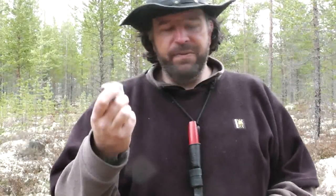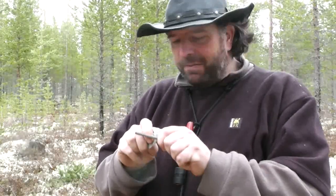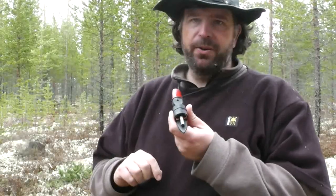You see? This will make the sparks as well. So stones you can find everywhere with a sharp edge. You can smash a stone, have really sharp edges, and you can use your fire steel to make fire with a stone. So to be honest, I would have this above this if I just can choose one thing, if I can't take this as a set. Because as a set, of course, this is brilliant. This will fix everything for me.